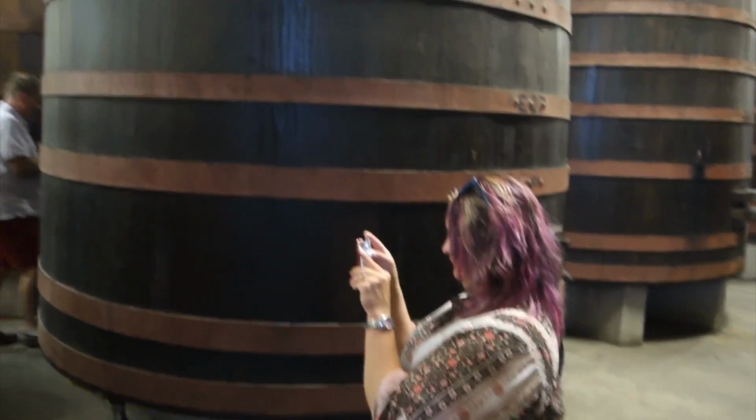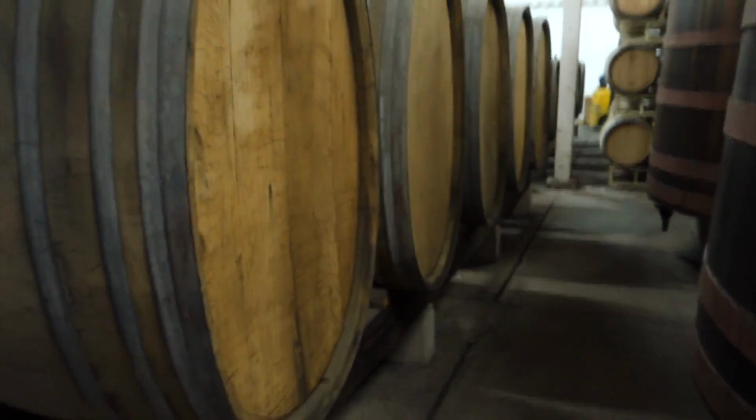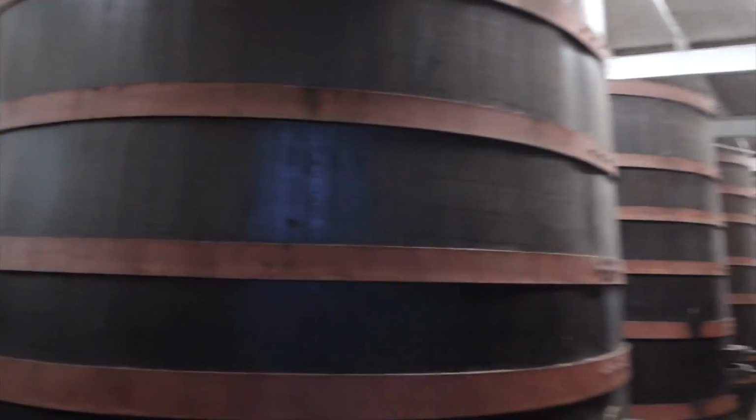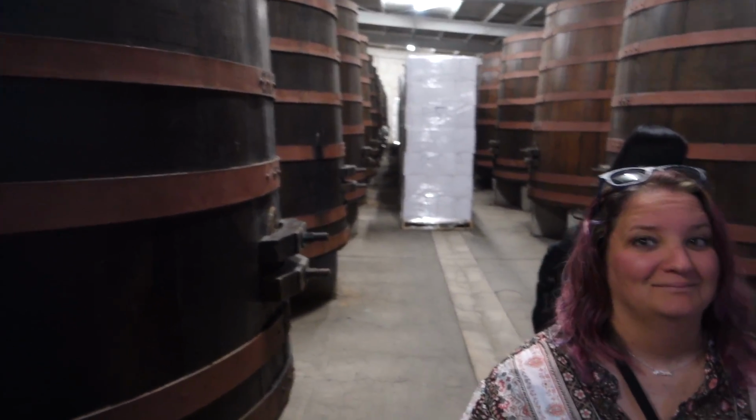See, Sherri's grabbing some photos. We have the big barrels here, kind of the medium-sized barrels there, and then the smaller barrels over there, and they just go absolutely forever. What do you think, Sherri Beth? It smells so good in here.